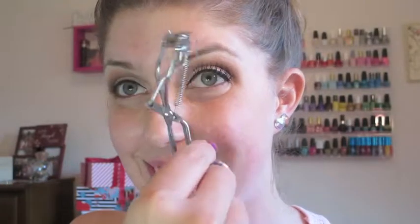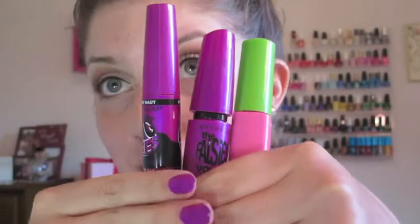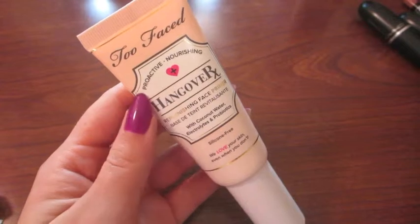Now for some mascara, I'm going to curl my lashes, and I have been using these 3 mascaras, Maybelline Big Eyes, Falsies, and Great Lash. I love this combo.